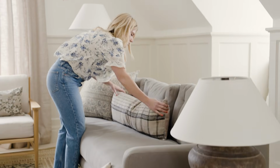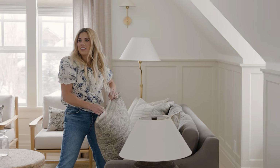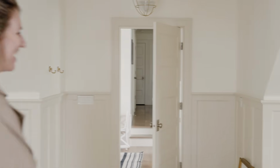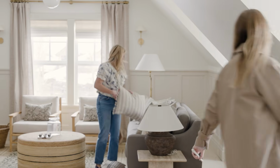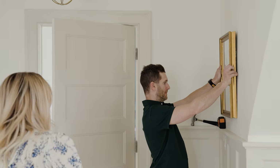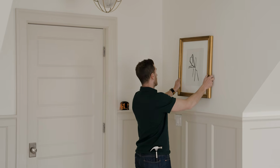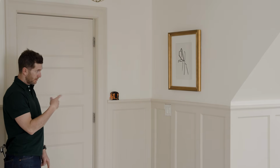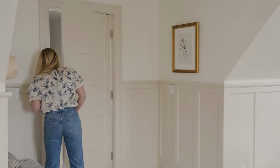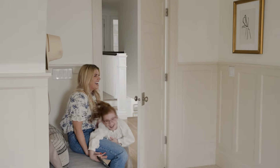Oh, I don't know. Push the home button or the back button. Does anyone know how to change Frame TV artwork? You do? I don't know where the remote is. It's on a wire, so it won't be difficult. Okay. Does it need to be centered? Yes, it needs to be centered. Okay, it looks great. It is very good. Oops. Did you? You got me so good.